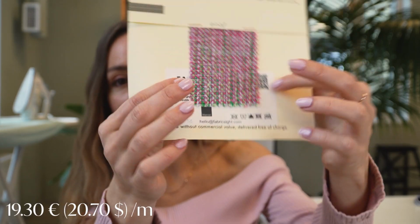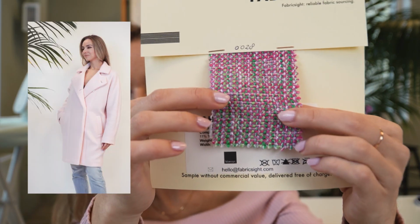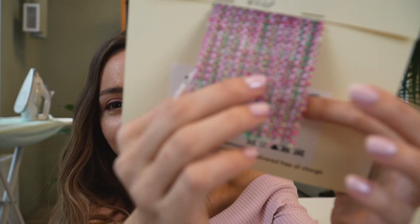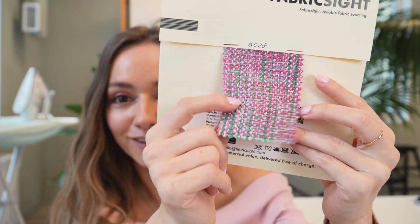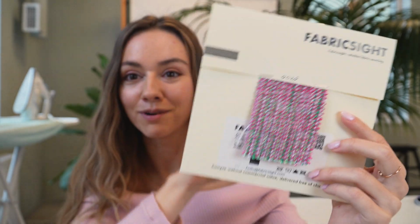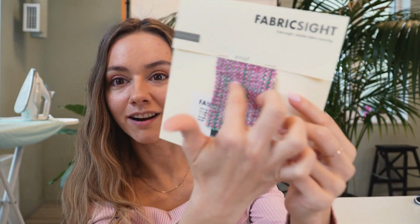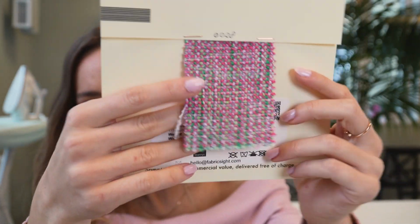And with this last sample, I got the scale completely wrong again. I was thinking that it will be much more heavy looking. I am considering to use this fabric to make another Zephyr coat. I think it looks like a candy. It's so fun. Also, it has all my favorite colors, pink and green. However, I was thinking that it will have heavier yarns going through. It's quite fine. I do like it.